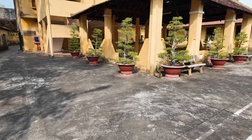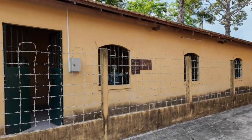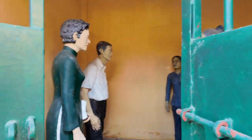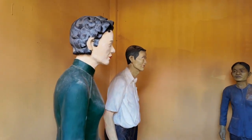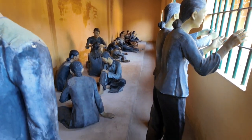And I've been told that if you go around you can see depictions of what prisoners looked like at the time. So there's a barbed wire, and I just think, oh, we'll go through there. Because this is free, there's not many people, in fact there's nobody here, just me. This is the first one. Oh. Oh, they scared me. Oh wow.